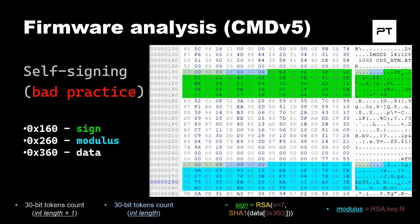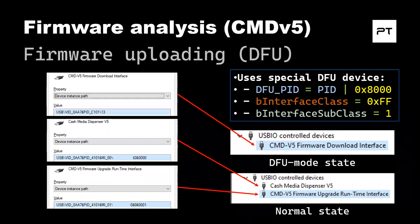The firmware has a signature part, which is marked green, and an RSA modulus part, which is marked blue. They are actually integers, and their length is specified as a 30-bit tokens count. As a result, you can use RSA keys of any length that can be placed in these offsets listed on the left side. In this picture, we used our small custom RSA, 512 bits key length. So for now, we have everything: resigned, re-encrypted, repacked firmware. And the last step is to upload it into the device.